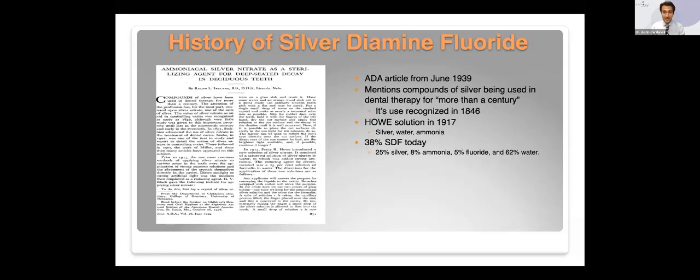This ADA article from June 1939, which I was like minus 48 when it came out. So it was quite a long time ago, but even then they're mentioning compounds of silver being used for dental therapy for more than a century already at that point. Its use was recognized in 1846. Percy Howe had his Howe solution in 1917 that was silver, water, and ammonia that they were using, which are three of the main components of silver diamine fluoride. Obviously we've added the fluoride, but that Howe solution was a precursor to SDF today.